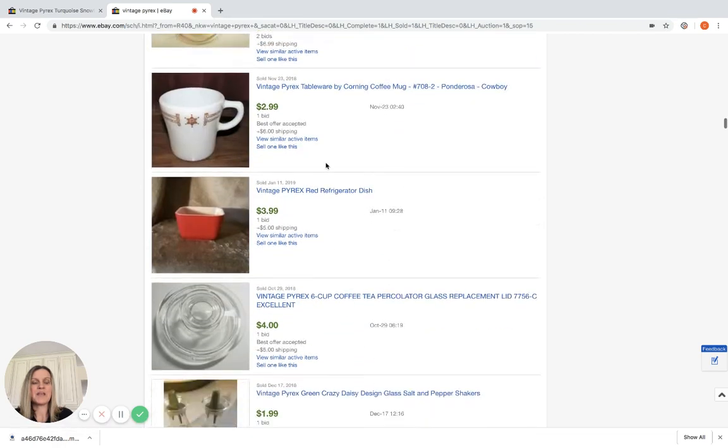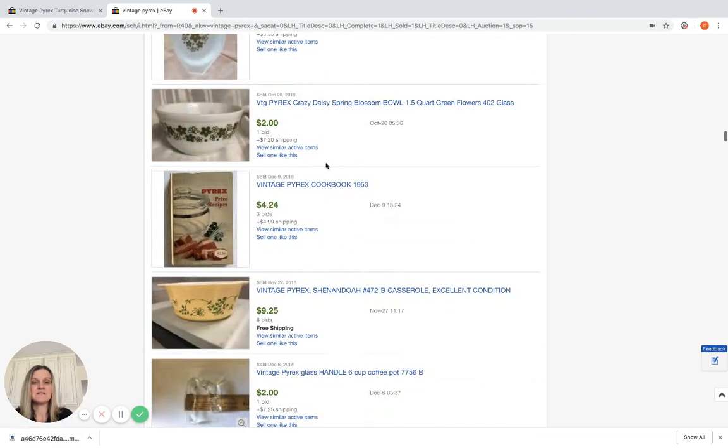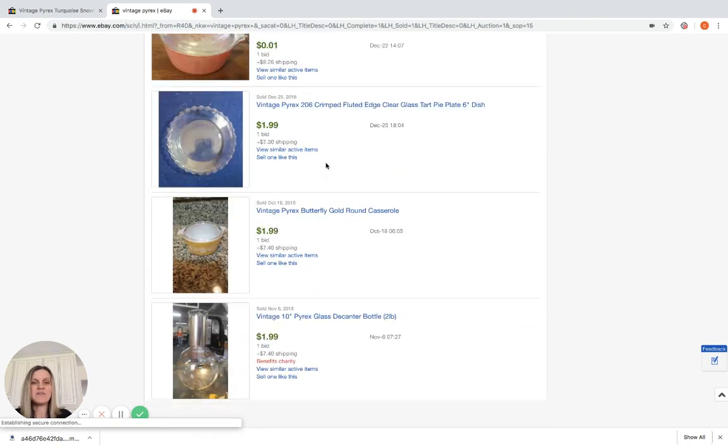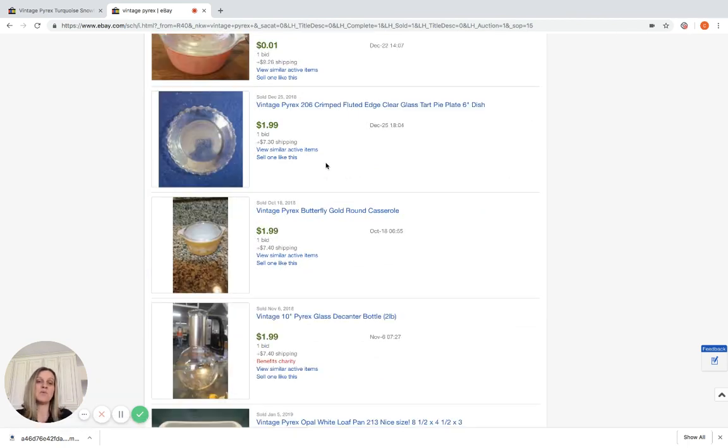So, if you find a piece, definitely search solds. And if you don't know the name of it, Facebook groups are a great way to talk to other people. If you post a picture in a resellers group of the item, I can almost bet you that somebody is going to comment and tell you what that print is. That's what I did when I thought I had a BOLO and I had a no-go. I had a no-go, everybody.